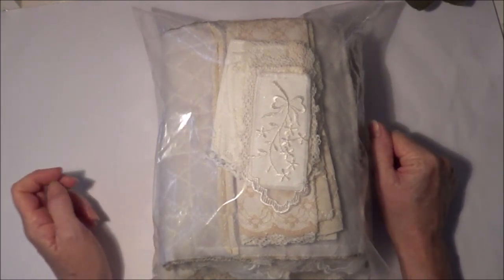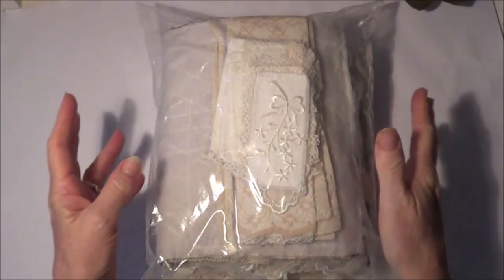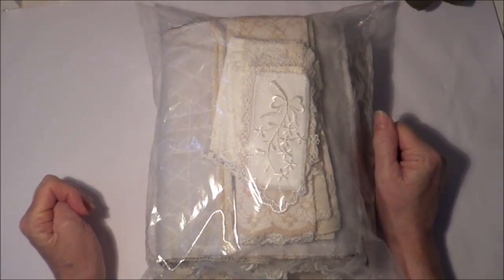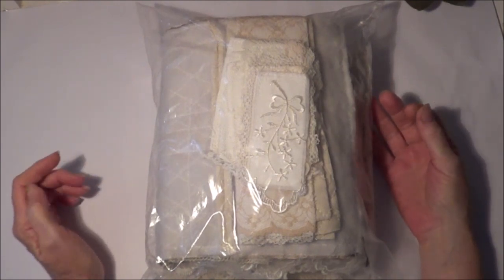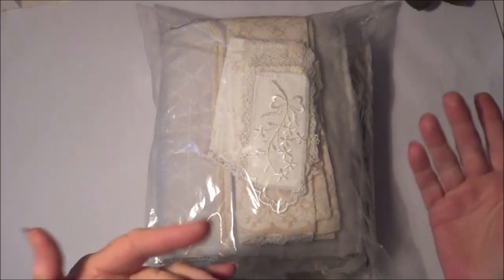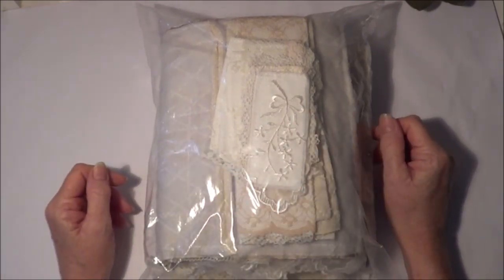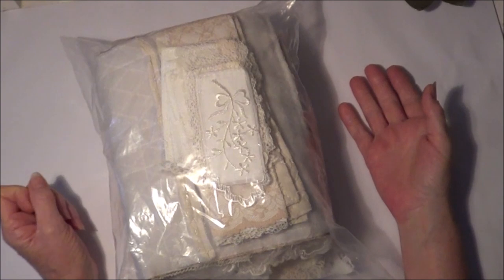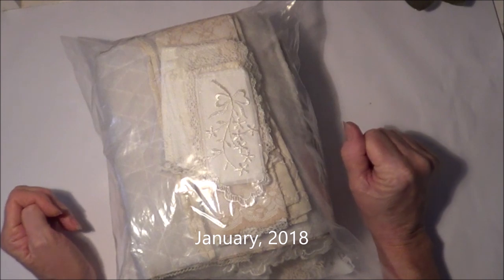It's Boxing Day here today, and as I said before, I'm going to be working on my precious collage book. For those of you who don't know what that is, a couple of years ago I had a challenge, and I asked if people would send me one precious thing. It could be a little piece of lace or a button or a piece of collage paper or anything like that.